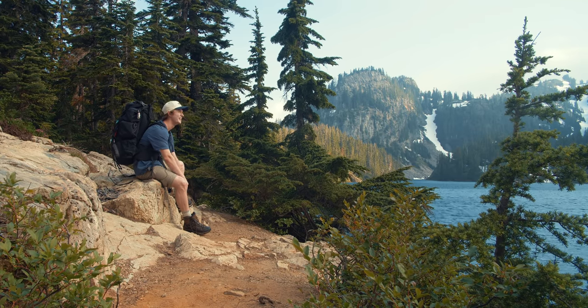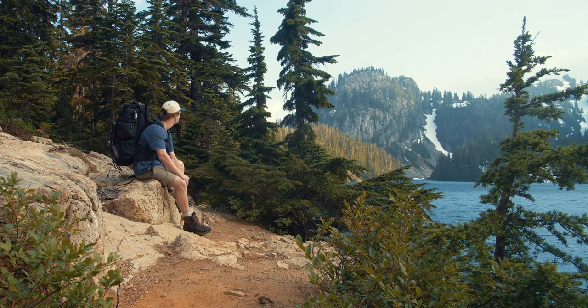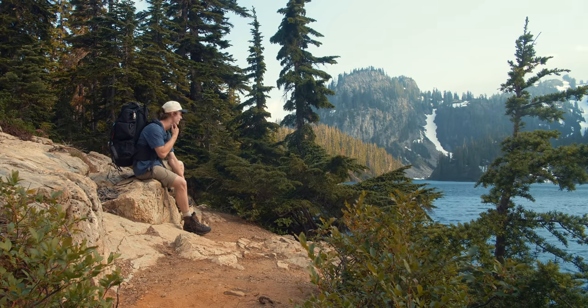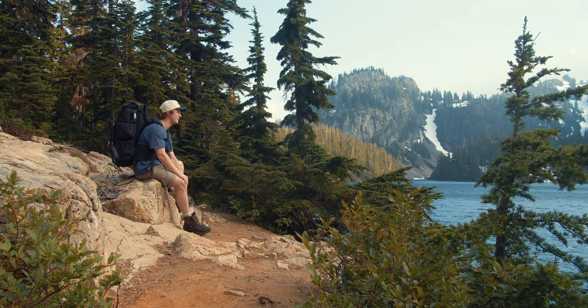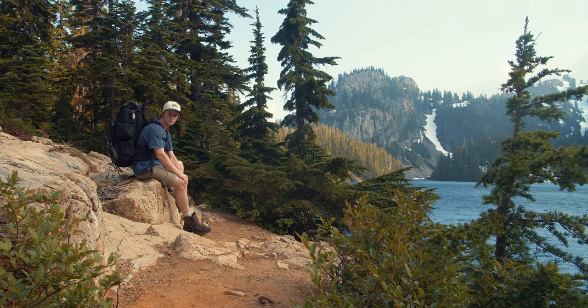I can't decide. Sunset from up on top of the ridge might be cool, but there's some pretty thick clouds kind of moving in and out, so I'm not sure if there will even be a sunset, but it might be worth it. Anyway, I'm gonna go set up the campsite though.